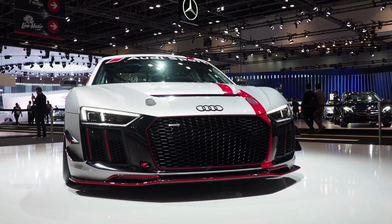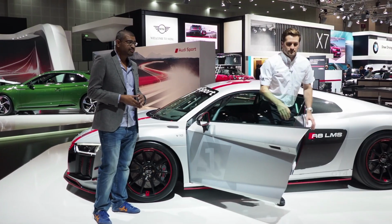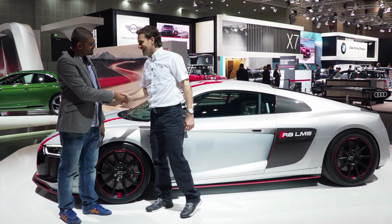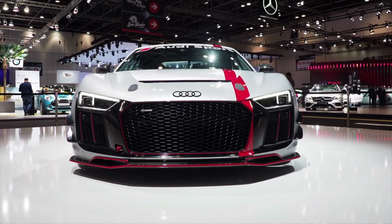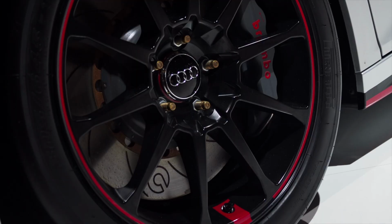Now this is a car fit for Tony Stark. It's the R8 LMS GT4. And here to tell me all about it is Audi factory racing driver Marcus Winkelhonk. Hi, Marcus. Hi, nice to meet you. So, what is it about this race car? Why should people be excited about it? Yeah, this is the perfect race car. It's like the little brother of the GT3 car, and it's just an awesome race car.